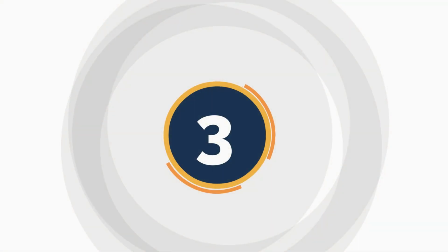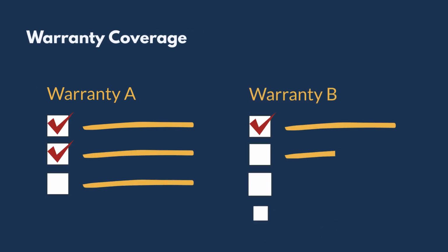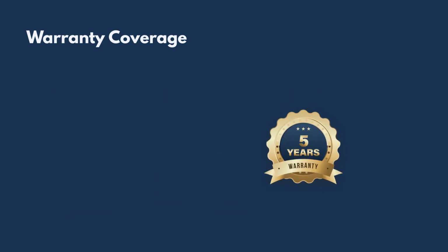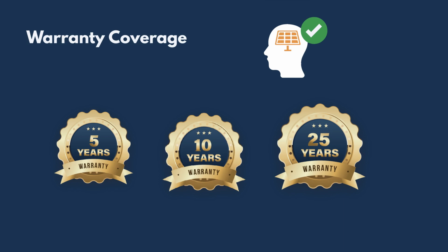Key 3. Warranty coverage. Check for comprehensive warranties that cover not just the solar panels, but also the installation and other system components. A solid warranty provides peace of mind.